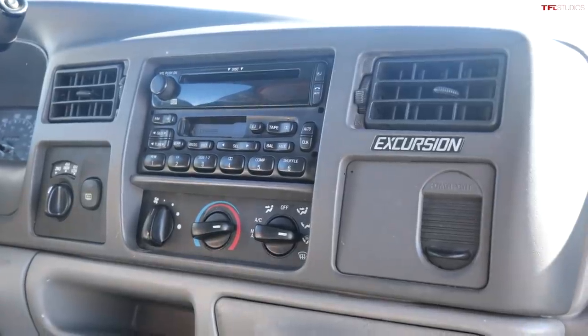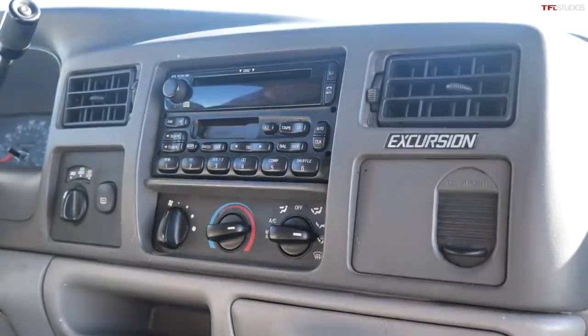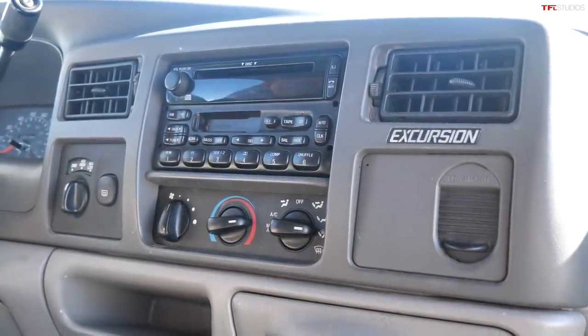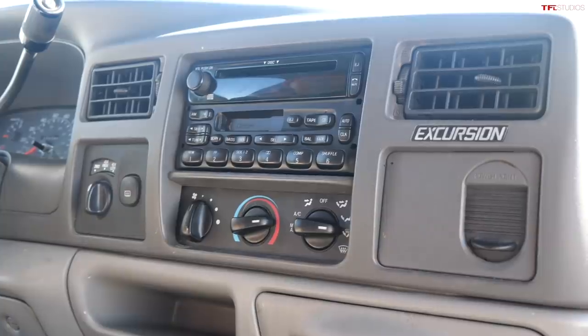One of the best parts about this Excursion, even though everything is pretty chintzy, actually. I mean, the whole interior is just terrible blacks and grays, and it doesn't feel very good, but it's very simple and easy to use, which is something I think is missing in a lot of vehicles.